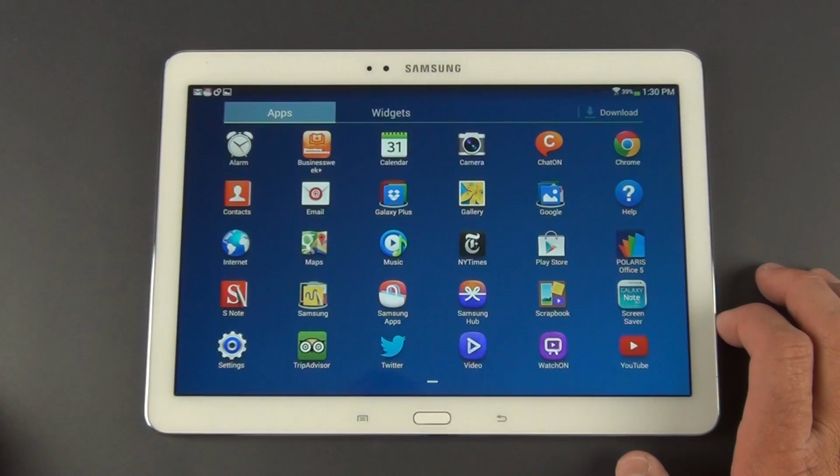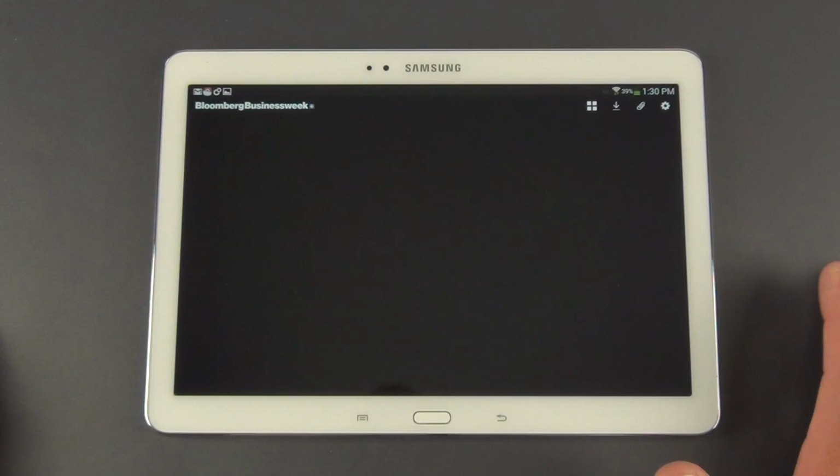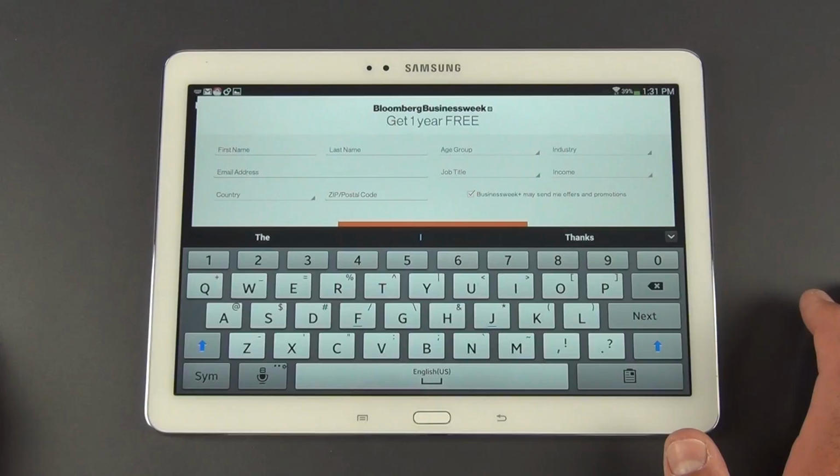We have an alarm, which looks like it's been redesigned here. So we have a nice new alarm and clock interface. We have Business Week, which is a subscription-based service, but you do get a free subscription with your device. You can go ahead and activate your subscription. You have to put in your information, which I'm really not interested in right now.